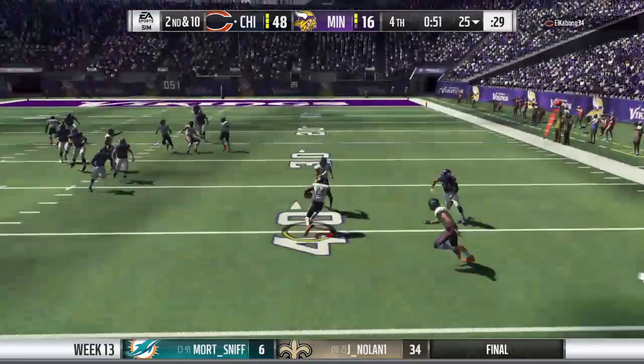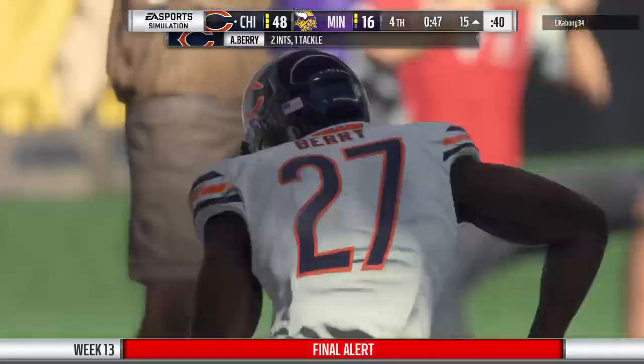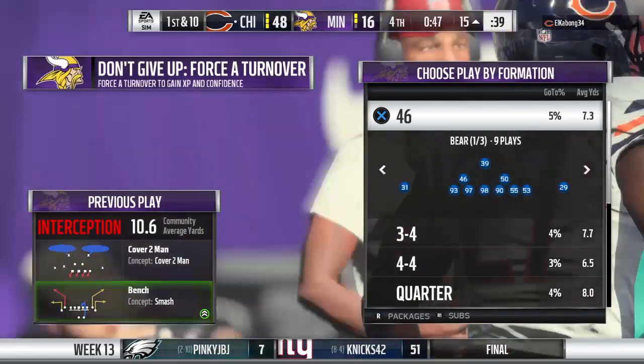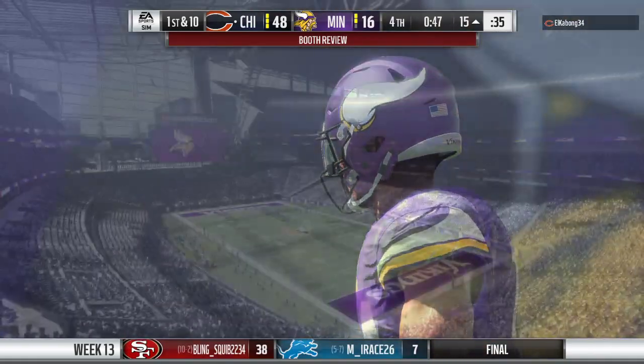Now that'll be tipped and intercepted. Picked off around the 41. Well, this defensive pressure has been constant all game long. The pass rush, the coverage, they've all been excellent, and now they'll tack on an interception here as this one continues to slip just further and further out of hand.